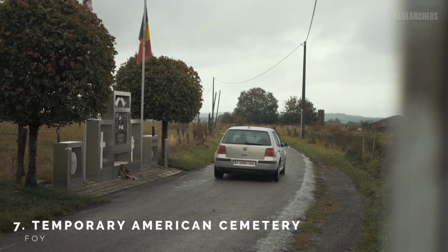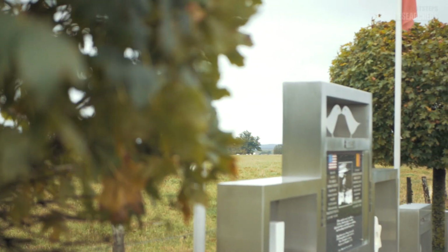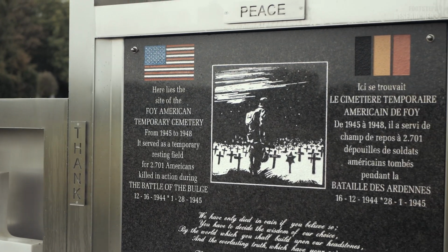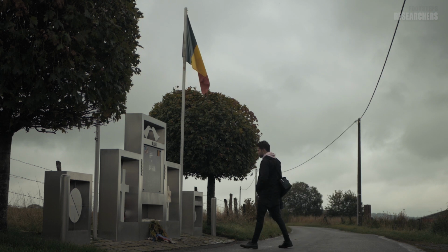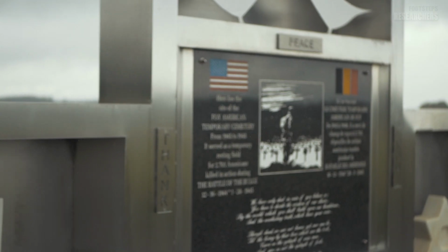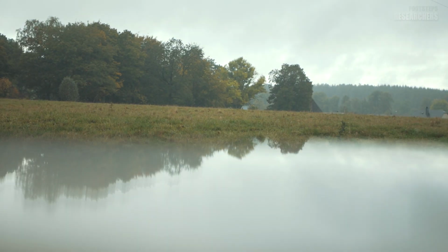Now right after Recogne, not far from there, is the former location of the American military cemetery of Foy. Right after the battles around Bastogne, Foy had its own military cemetery for American soldiers, and there were 2,701 men in total buried here at one point. All you can see today is a memorial and the field where this cemetery was. Most of the men from Easy Company, Band of Brothers, who were killed in this area, and other men of the 101st Airborne were probably buried in this cemetery. And that's why I think it's neat.